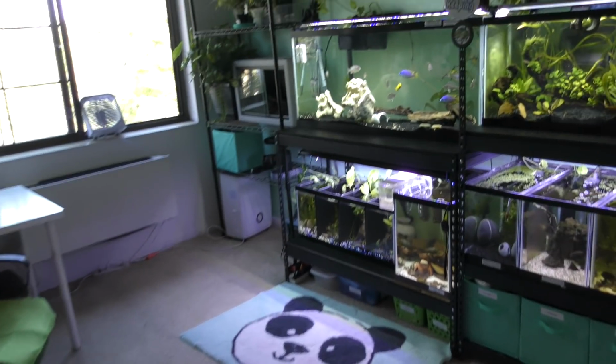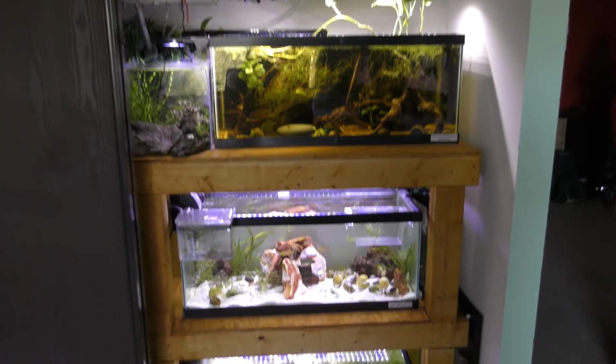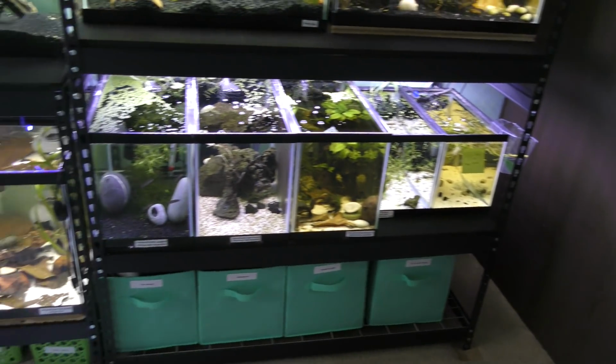So today, this is what we are checking out. How awesome is this? This is Kasia, Creative Pet Keeping. This is her apartment fish room, and we are gonna go in depth with every single one of these tanks.